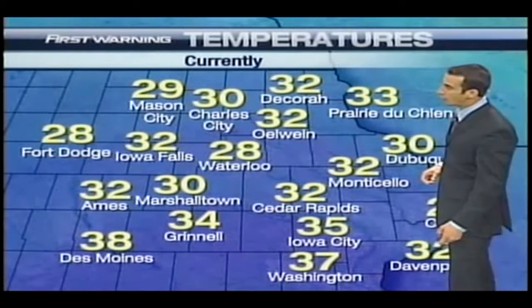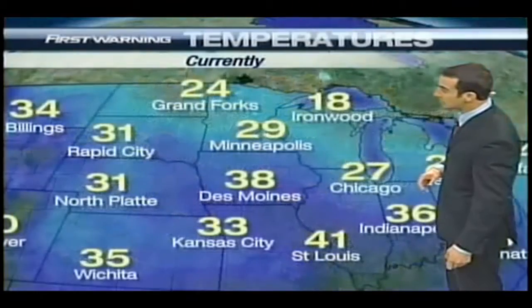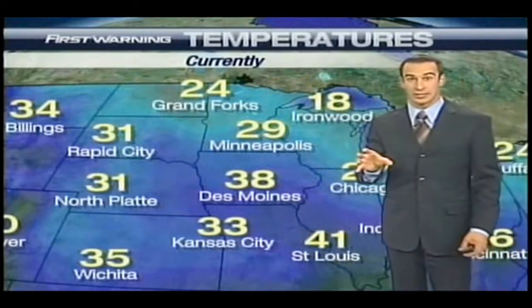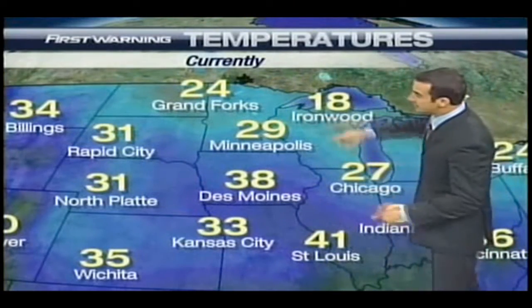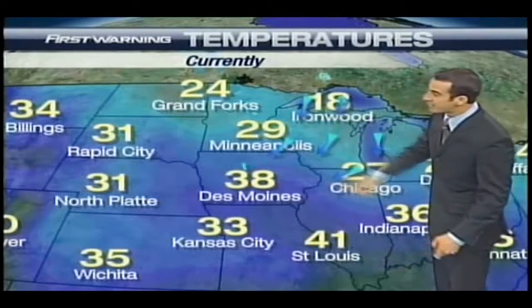32 in Decorah, 31 in Monticello and Cedar Rapids right now, 30 in Dubuque, 35 Iowa City. We're set for another one of these chilly nights outside. Winds still coming in from the north and the northeast, pulling in this air that we really do not want.